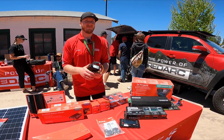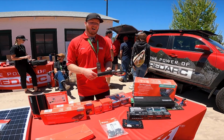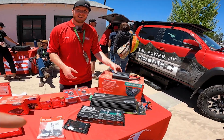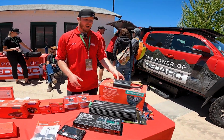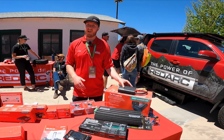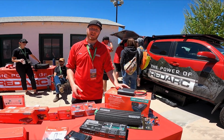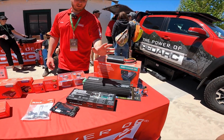And solar-wise, it's an MPPT controller? Yep, MPPT. That's critical. It's the good solar regulator. Awesome. What do those typically go for retail? Retail just over $400. Okay. And obviously that'll incrementally increase based on the output size that you pick. Makes sense. And then we'll jump up to the big one right here.